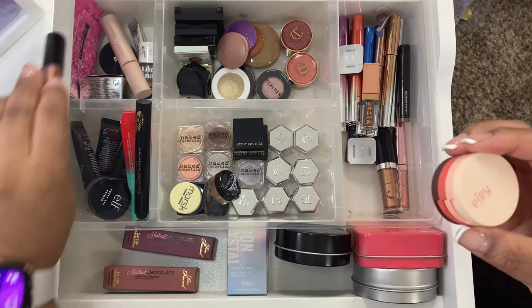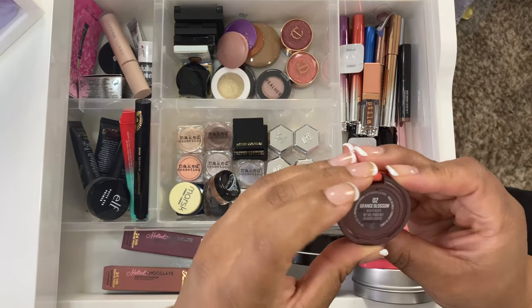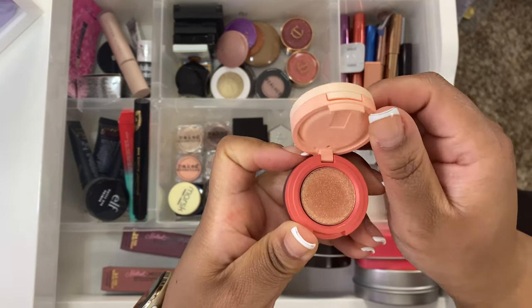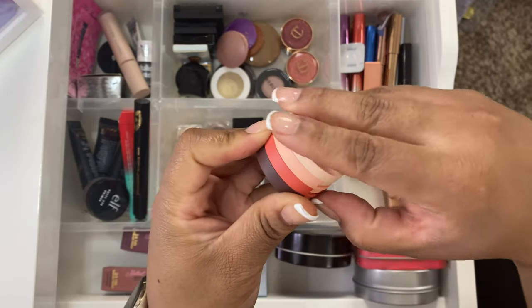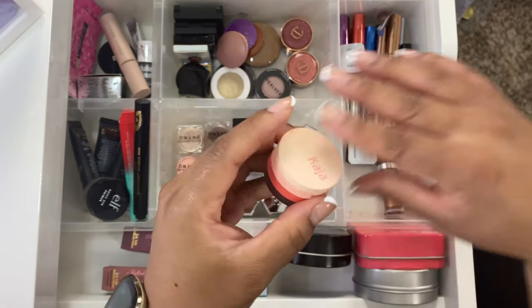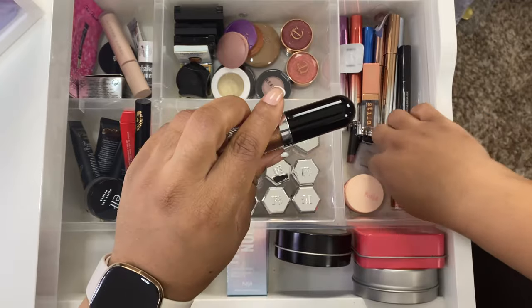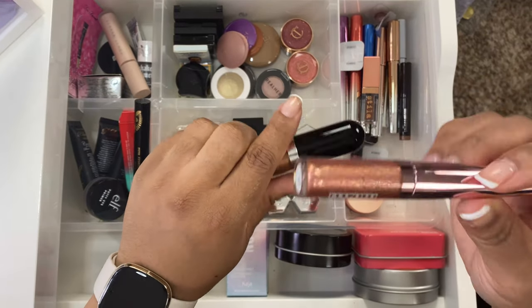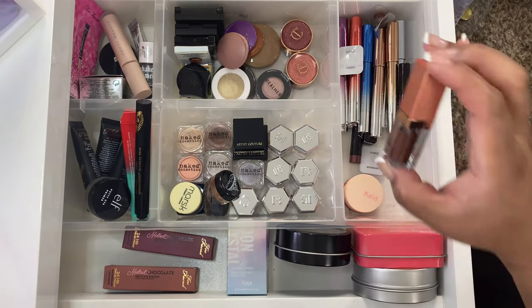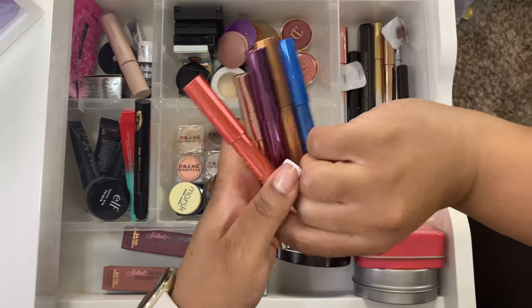Oops. And it is called Orange Blossom. It's number 2. It's my first little Kaja set. And it's really, really pretty. Ooh, let's get to the bottom one. I think that top one is just like a little mirror. Yeah. What else do we have in here? We've got some Marc Jacobs one size that I got from Ipsy. Some more Stila's. I have some crayon eyeshadows in here.